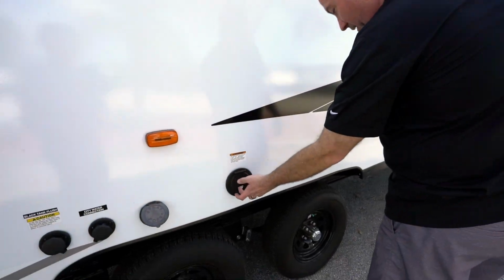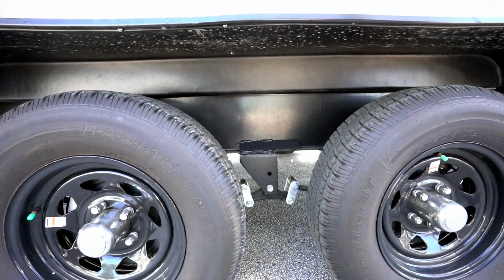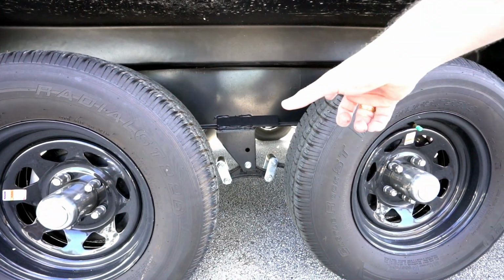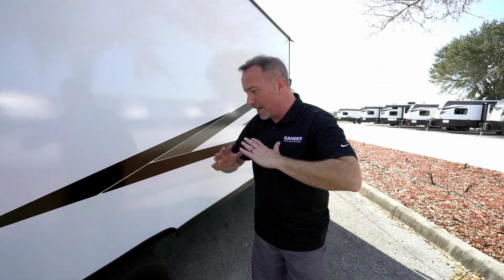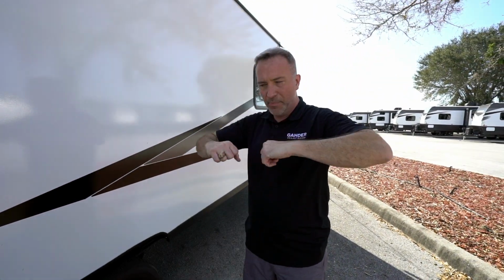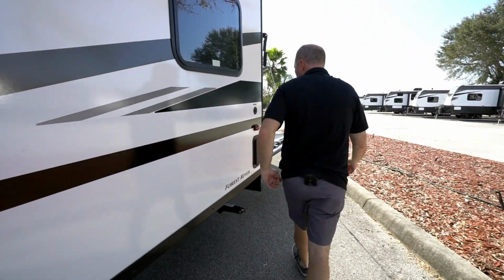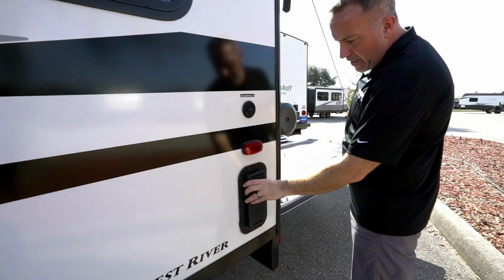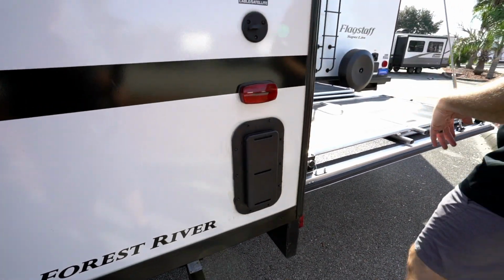30 amp service plug comes out right there. Double axle. Got the Dexter Easy Lube axles right there, and as you can see, they're extra wide, which means when you're going down the road, that's going to make the ride not as bumpy. That weight's going to be more evenly distributed throughout the axles. Cable satellite port. This right here is just from the inside of the garage, the vent right there.